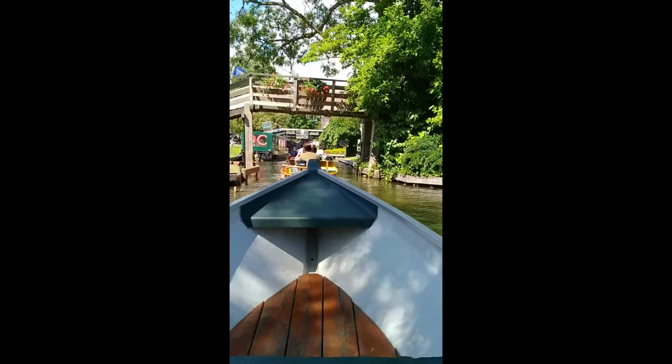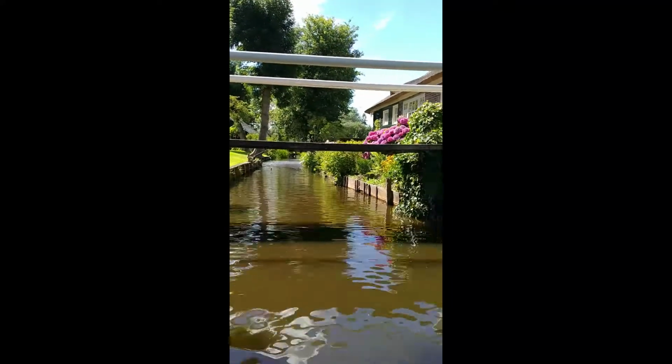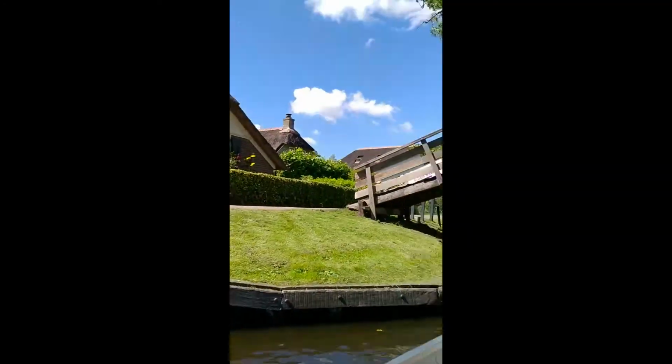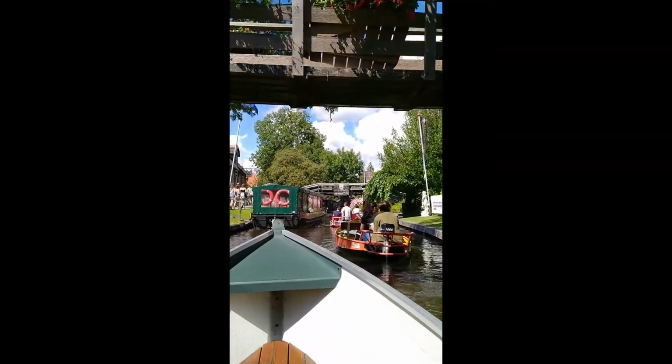Yeah, it was just such a calming experience to just be on the boat and kind of enjoy the water and just listen to it. And I absolutely loved sticking my feet out into the nice cold water.